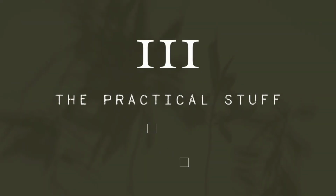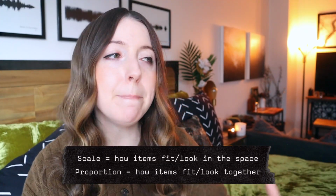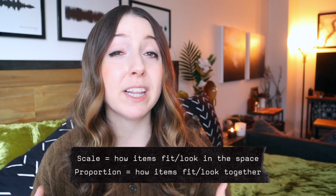Step 3, when it comes to figuring out if you should buy a certain piece of decor, is actually the practical stuff. Measuring out if it will actually physically fit in your space. And if it does physically fit in the space, then it's a matter of figuring out if it fits in terms of scale and proportion. How would it measure up to the other things within the space? Will it look like it fits in and flows well? Or will it look too small and dwarfed compared to the other things? Or will it look too large and too overwhelming for the space? Just because an item will physically fit in your space doesn't mean it will flow well with everything else. And that's where you need to take scale and proportion into consideration.